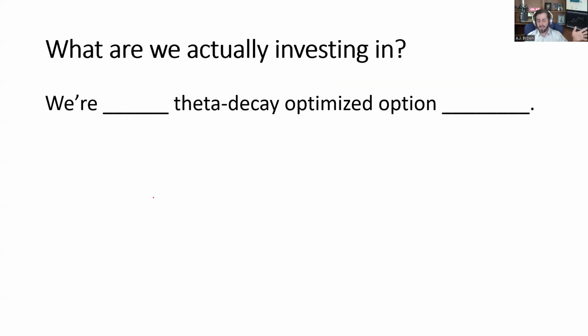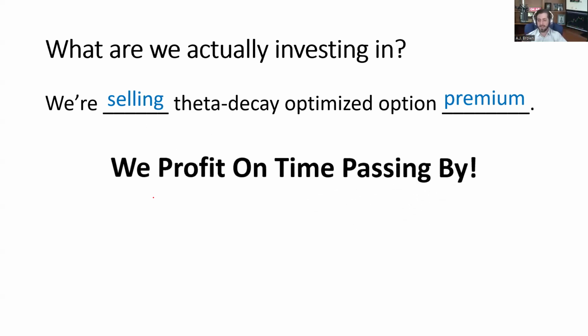So what is it that we're actually investing in? What is this indicator going to be supporting? It's called selling theta decay optimized option premium. And you're probably saying, AJ, what the frick is all of this word salad that you just threw at me? So let me break it down. Basically, we're profiting on time passing by. That's one of the variables that influence option price.